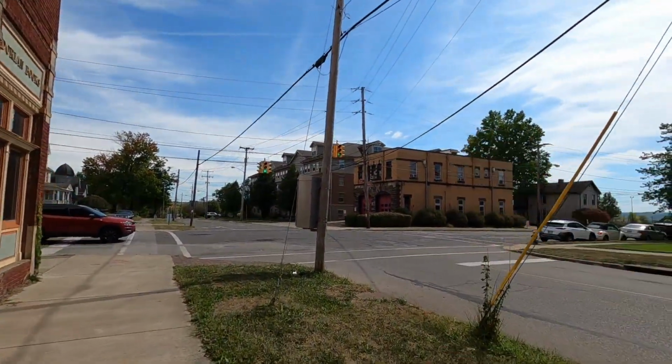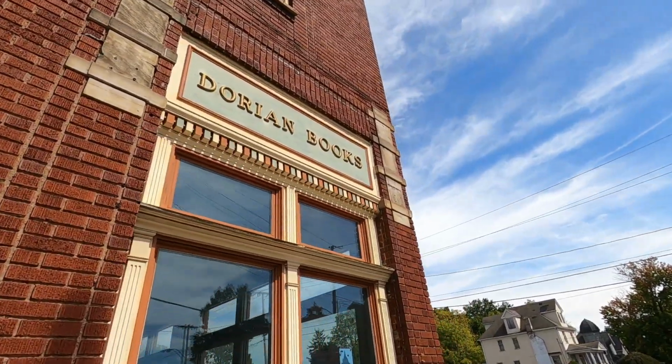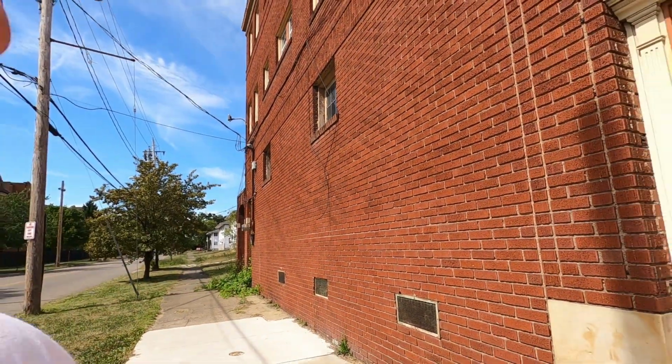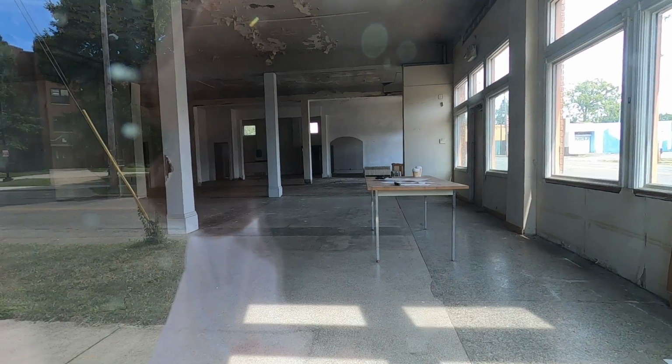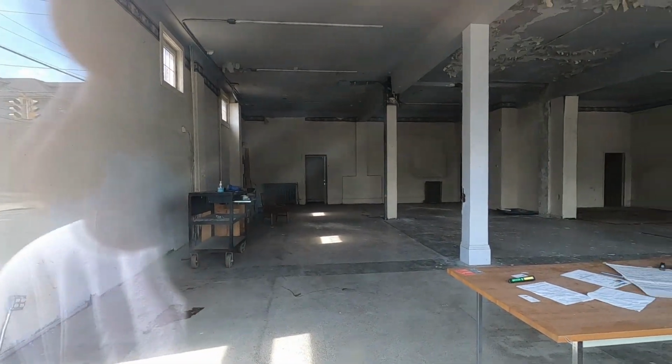There's another building we can talk about here in a minute. I just kind of wanted to show you Dorian Books. Check it out. Like I said, the owner's name was Rod that owned this. And again, I think he lived in that house that we just started at. But this was a cool building inside. They used to have, not so much concerts, but it was like that whole coffee shop vibe, you know what I mean? Live bands and stuff. See if you can see inside there. Yeah, it's pretty big space in there too.